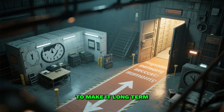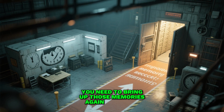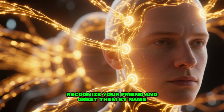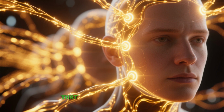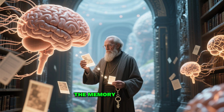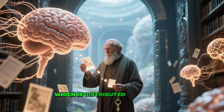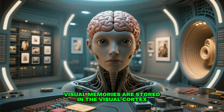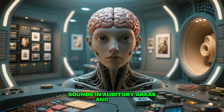To make it long-term, you need to bring up those memories again and again. Every time you recognize your friend and greet them by name, you're strengthening the connections in your brain that represent that memory. Eventually, the hippocampus transfers the memory into long-term storage, which is distributed throughout the cortex. Visual memories are stored in the visual cortex, sounds in auditory areas, and so on.